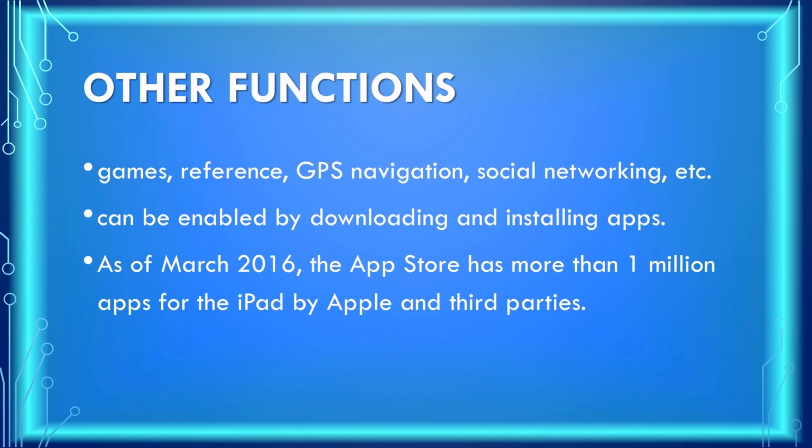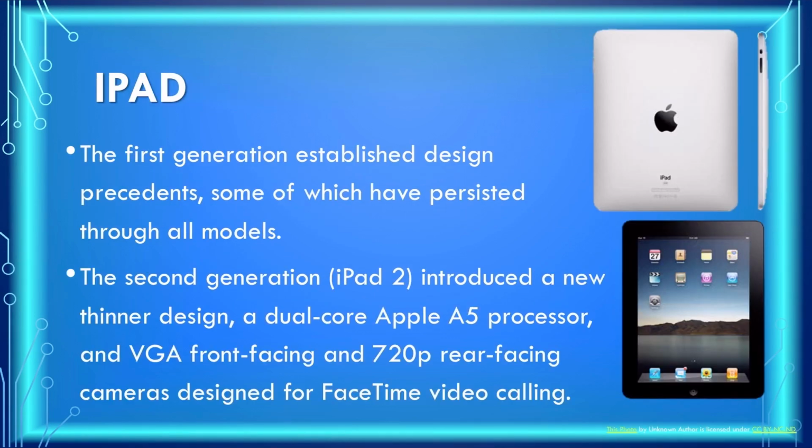You can also use the iPad for many other functions, for example, playing games, reference, using it as GPS navigation, social networking, and so on. These can also be enabled by downloading or installing different apps. As of March 2016, the App Store has more than 1 million apps for the iPad by Apple or by third parties. The first generation iPad established design precedents, some of which have persisted through all models.